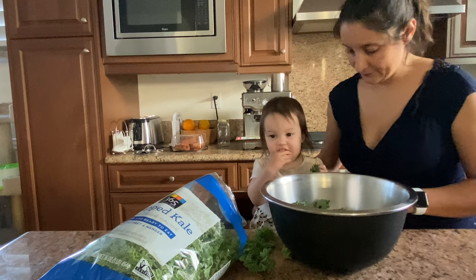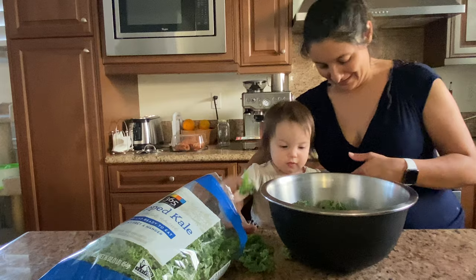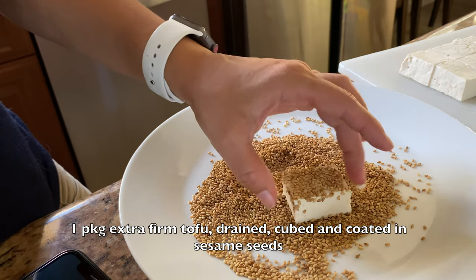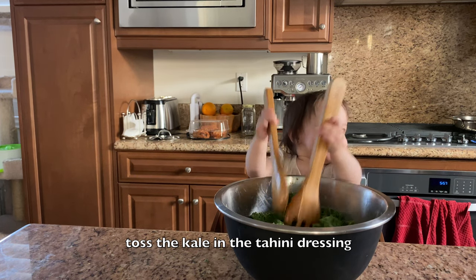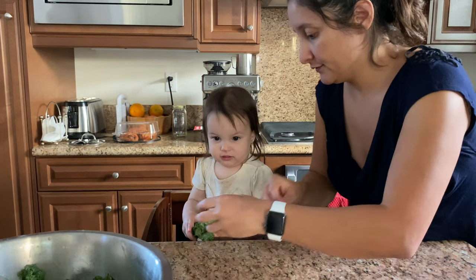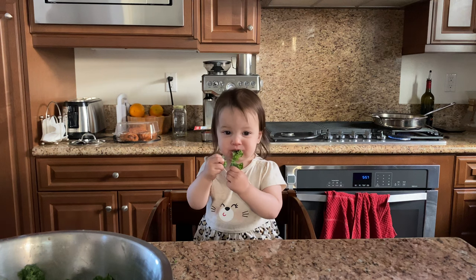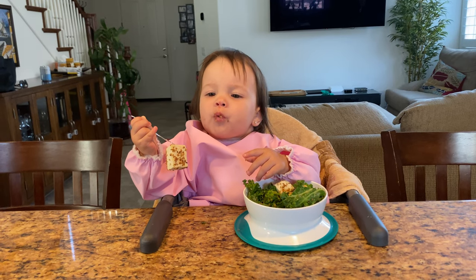Oh, you're gonna sample it now? Okay. You can just put it in the bowl after you eat it. Nice. Silly girl. Okay, that's good. You don't need to eat the tofu or the... Yeah, okay. You can sample it. We've got a baby bowl, a mama bowl, and a papa bowl.